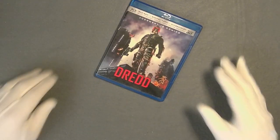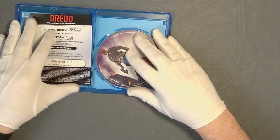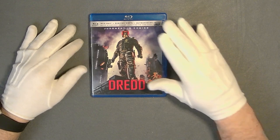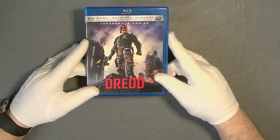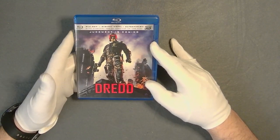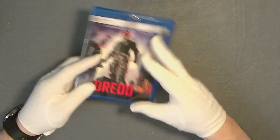Then we have Dread. This is very good in 3D. I was exceedingly happy with how well this turned out. And I want to say that both the standard version and the 3D version are on the same disc. This is just a really good movie. I'm blanking on the guy's name, but he does an excellent job of playing Dread.